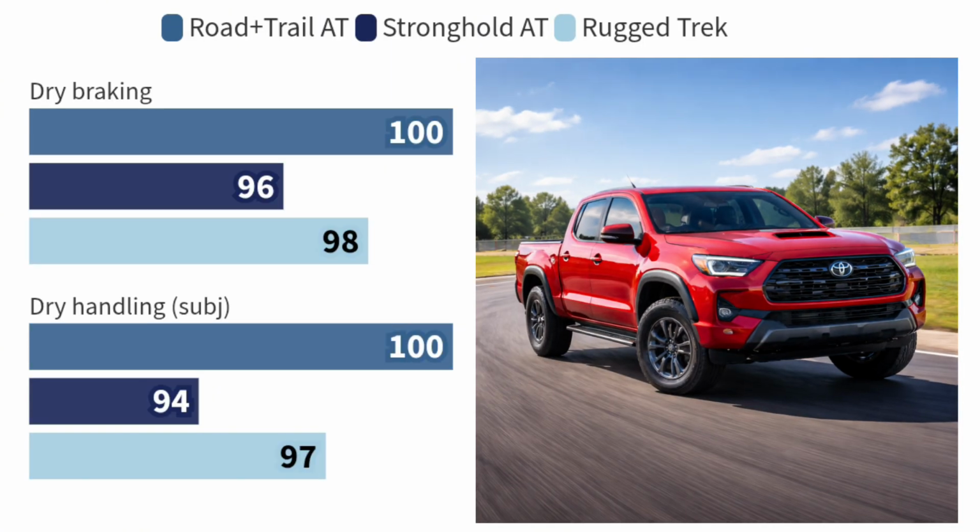In dry braking, the Road+Trail stops in 134 feet, ahead of the Rugged Track by 3 feet, making the Rugged Track about 2% behind. The Stronghold needs 139 feet, which is 5 feet longer, or roughly 4% behind the Road+Trail.